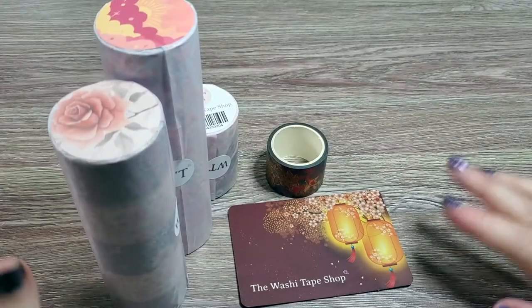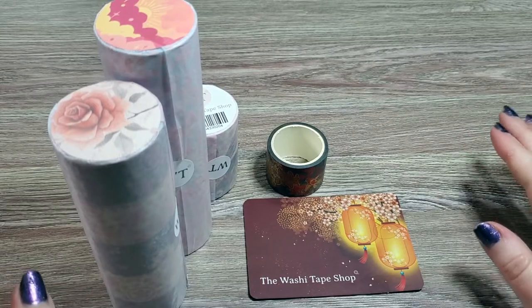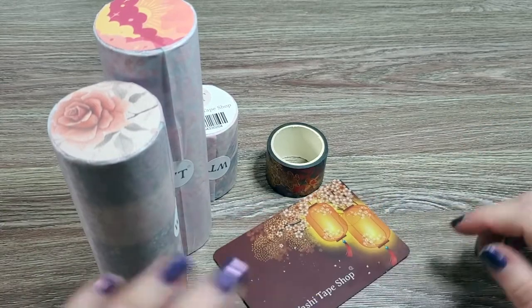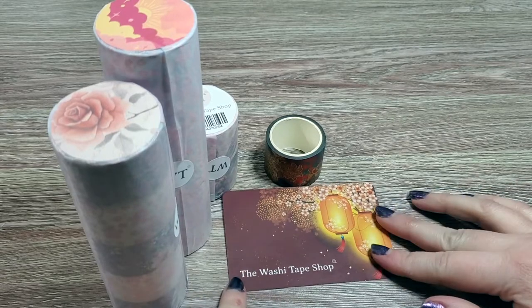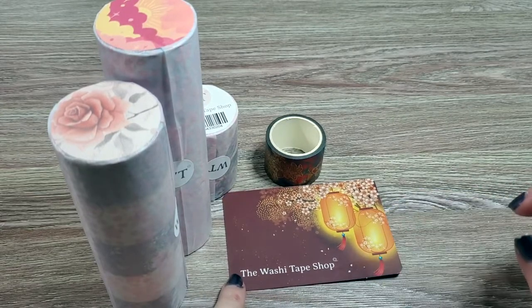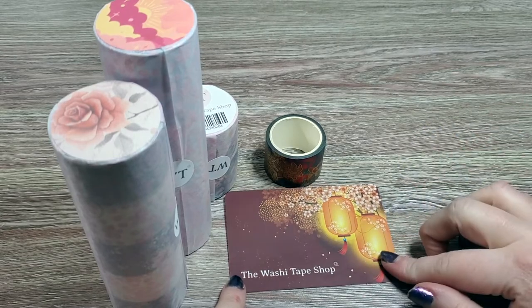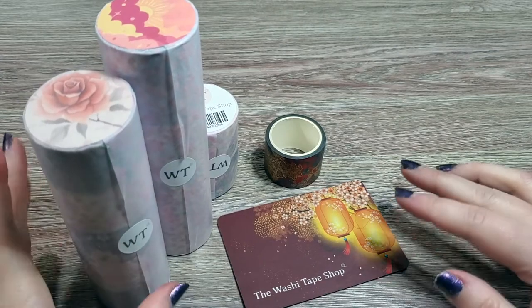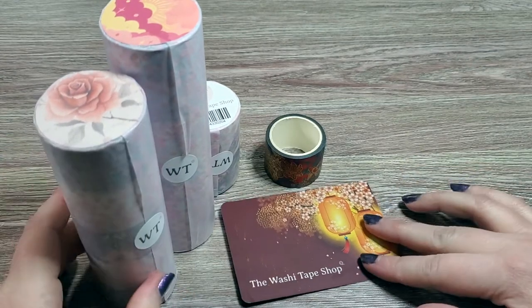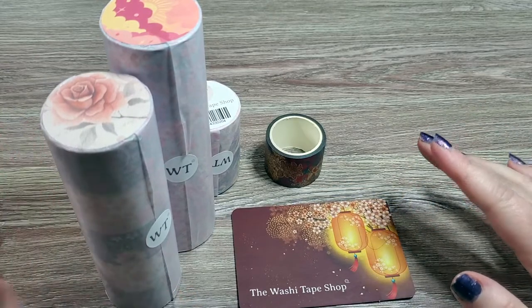The next thing that I got recently in a little haul was from the Washitape Shop, which is a washi shop I've never purchased from before. I know that Planning with Bumble and a few other folks who have been squad members or mentors have used the Washitape Shop. They are very popular, and they have beautiful washi tape, a lot of times in very intricate and artistic designs.